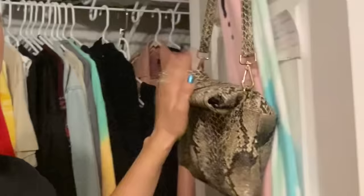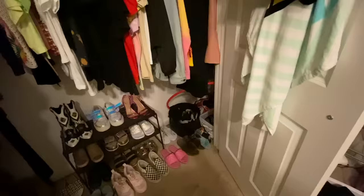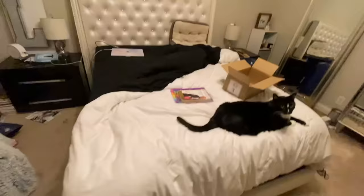The first thing I do is I come up in my room. Oh, hi, Charles. And I put my purse on my closet door because everything has a place and it needs to be in its place. So that's where it goes. You'd think from my closet that I would take it very seriously, that everything has a place or whatever, but obviously that is not true of the rest of my room.